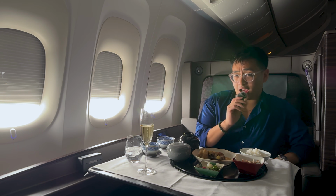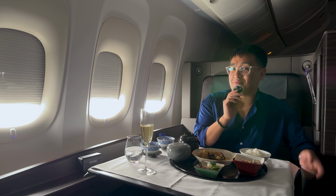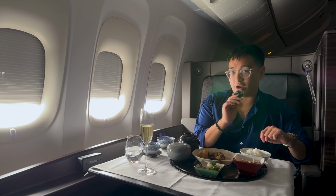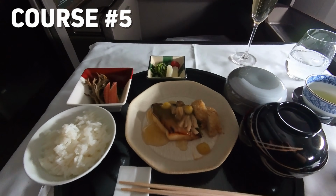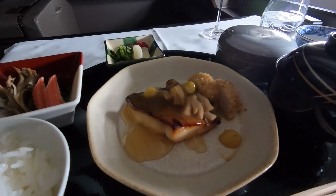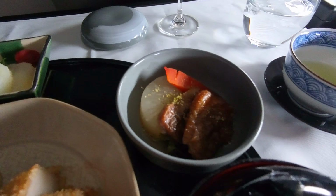Ladies and gentlemen, we have arrived. Not to New York, but to the main course. There is a lot of incredible dishes here, so let's start the sound off. Going from left to right, we have crab meat and mushroom, pomfret with miso sauce, miso soup, and simmered duck.